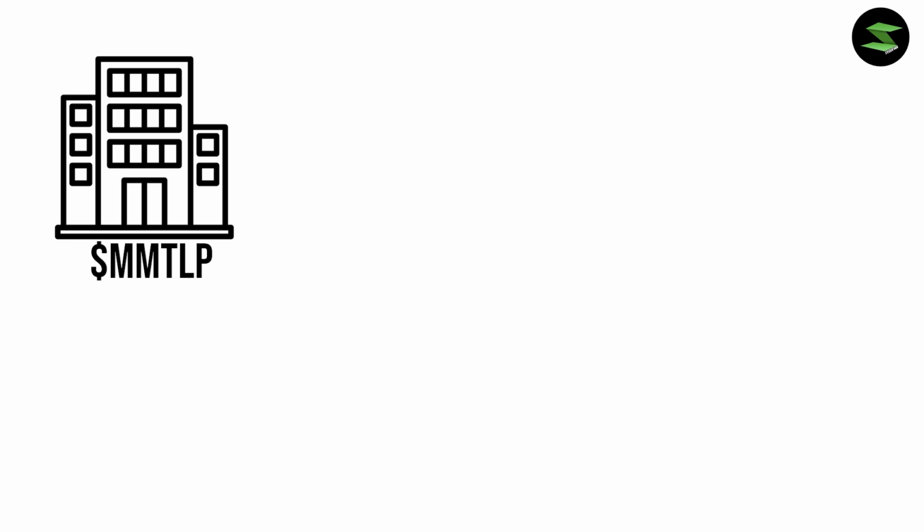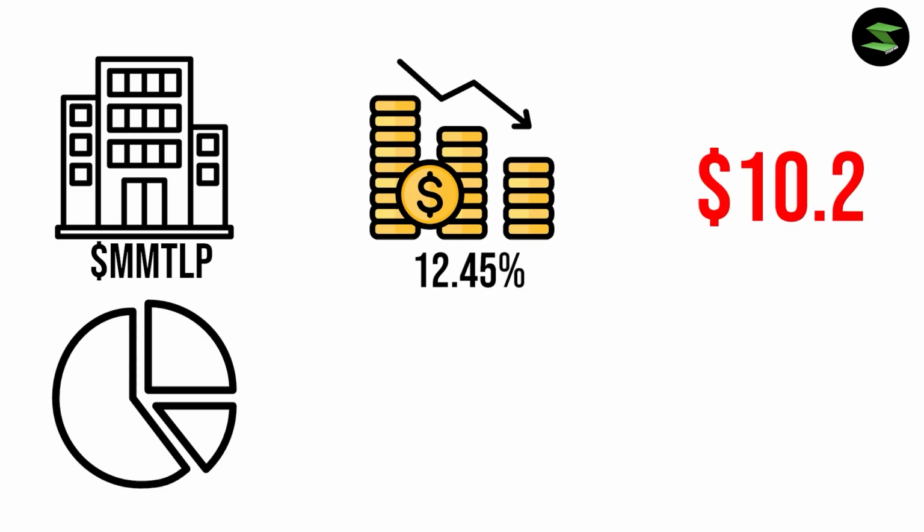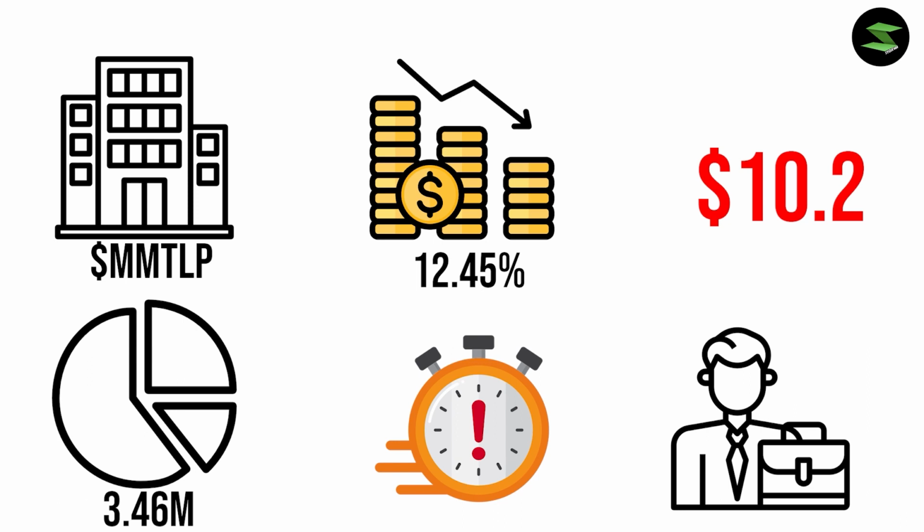As for MMTLP, it fell by 12.45%, getting to $10.2 with a trading volume of 3.46 million shares, and this indicates urgency among the sellers to cover their short positions.